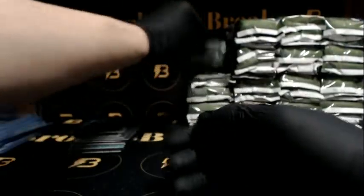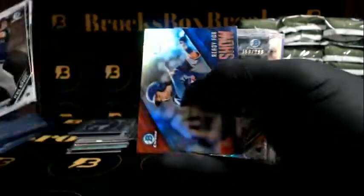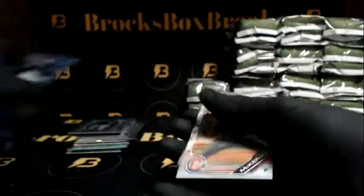And we got Martin going out to the Pirates. First Bowman auto. Very nice. We got a great roll going out to the Twins. Sterling inserts. And another Martin, this time going to be the Sparkle to $2.99 for his Bowman autograph. Very nice. Back-to-back Martins.